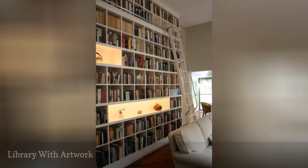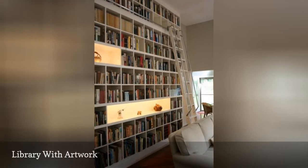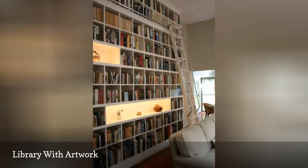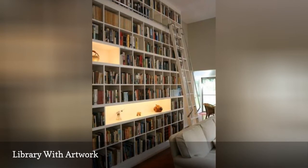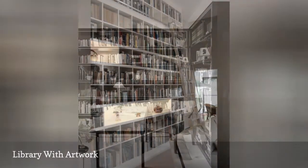Bookshelves don't have to be just for displaying racks of books. Collections of all sorts can find a place in your library. So take a few rows to set aside for showcasing other things that you love. It will make the best use of your storage and give your library some character as well.